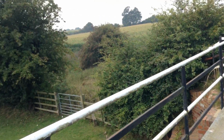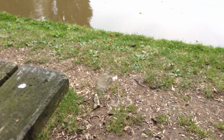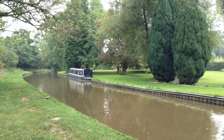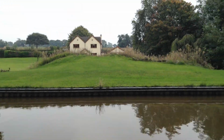So as you can see, this is not the usual sort of bridge, the little humpback stone bridges, which we'll be seeing plenty of, don't worry. But I just thought I wanted to try and do more of these random little videos, just showing more of the scenery and hopefully giving a glimpse at more of what I get up to with my days.